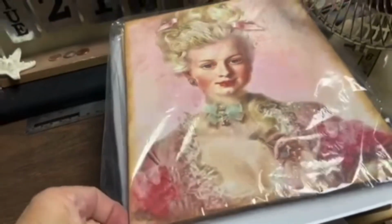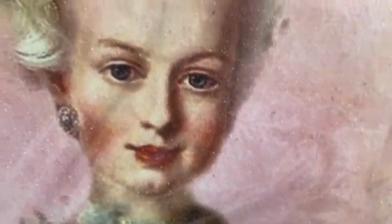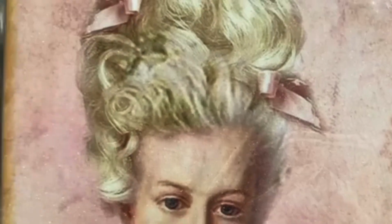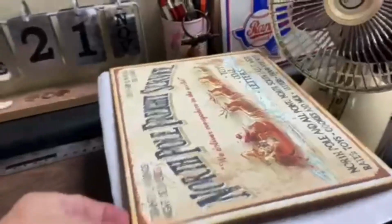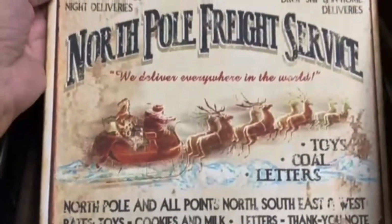All right, let me move the eBay stuff out of the way, and let's start on our plaques, y'all. We've got a beautiful Marie Antoinette going to start us off. She's got the glitter on her. Look at her. Is she not simply gorgeous? Just shining with her glitter. I love her so much. That beautiful Marie Antoinette is going to go to Anita, and Anita lives in Sacramento, California. Thank you so much, Anita. I hope you love your Marie.